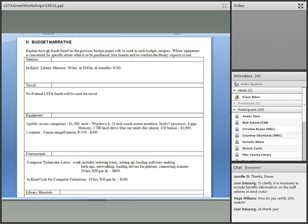And Hope Williams here at the State Library and Archives asks about requiring or certifying the 10% match. Actually here within the State Library, especially with the statewide and some of the other programs that we operate, the State Library has to participate, has to be involved in the match and maintenance of effort. So with the internal grants, that is part of our whole reporting at the end of the fiscal year. So thank you, Hope, for that question, but that's one item that doesn't have to be broken out for an internal project.